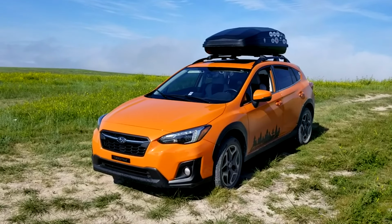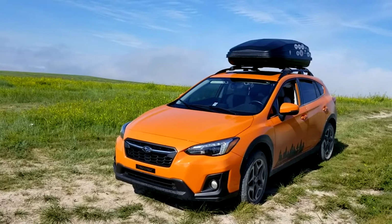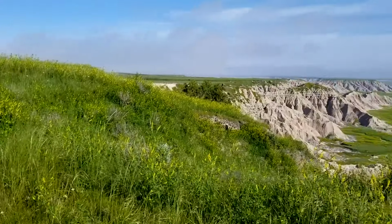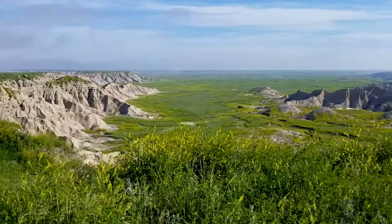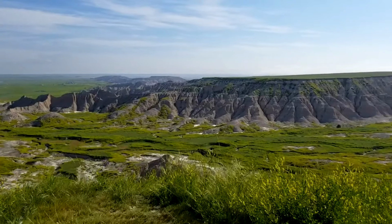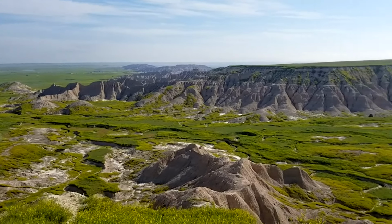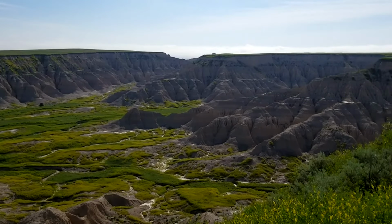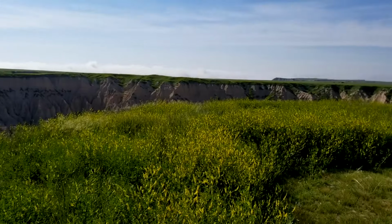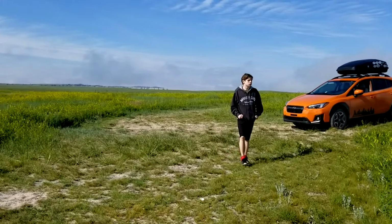Well, the Subaru handled that road pretty well. There are a few ruts there, but nothing too severe. Here's what we're on. Beautiful place, isn't it?